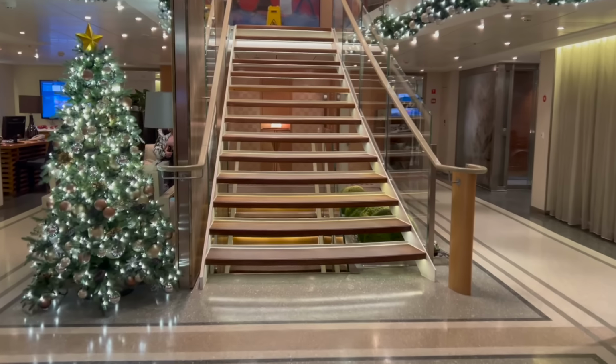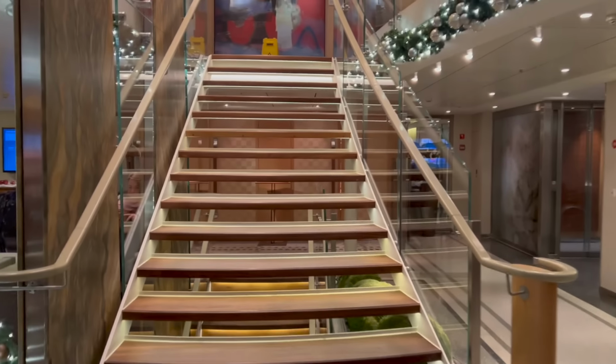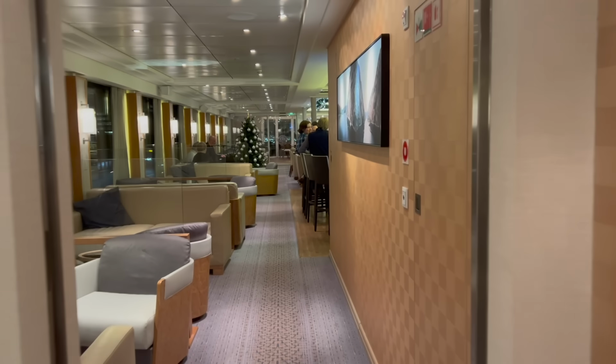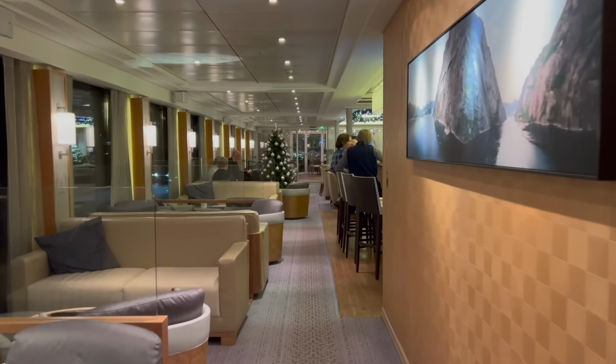Our ship has a total capacity of 190 passengers over 3 floors, which does make the experience small and intimate, especially compared to ocean liners.